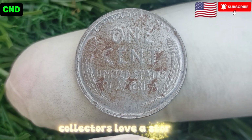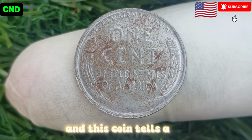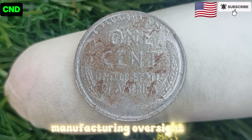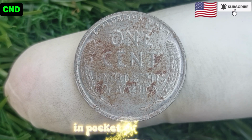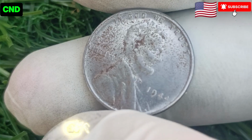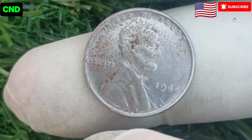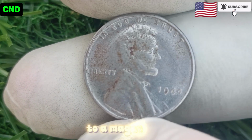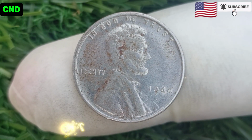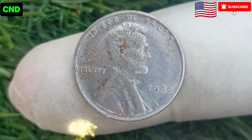Collectors love a story. And this coin tells a powerful one: a wartime mistake, a manufacturing oversight, a hidden treasure waiting in pocket change. Imagine the excitement of someone discovering one in circulation decades ago. A child noticing their penny sticks to a magnet. A bank teller spotting a strange color. A collector hearing a different ring when it drops on a counter.